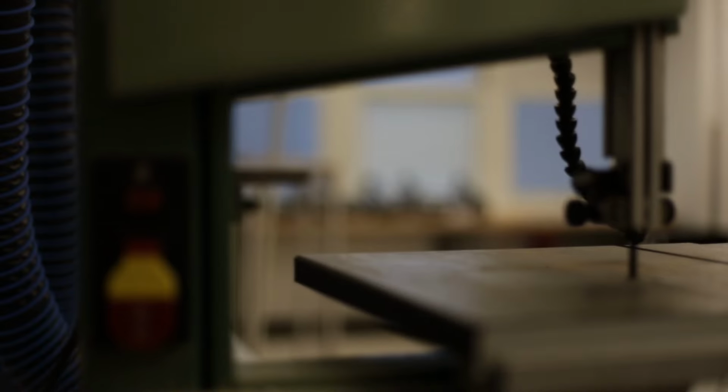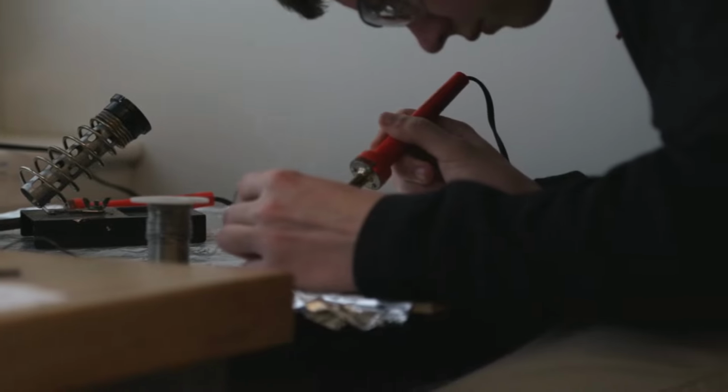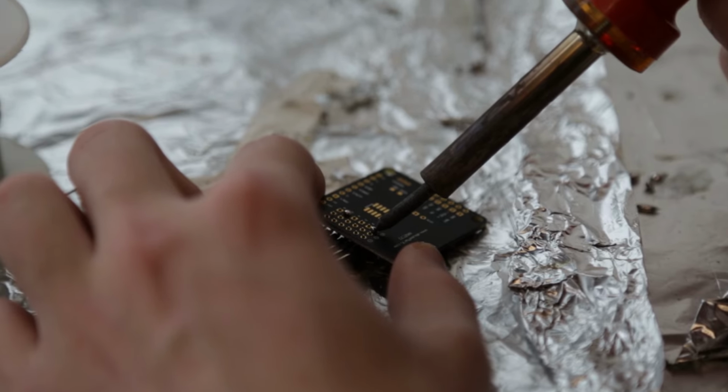The addition to the room we have now, not just this room, but our fabrication lab. We have saws, we have a soldering station, which is my personal favorite. We have heating guns, just like different tools that we wouldn't get to use in the other room.